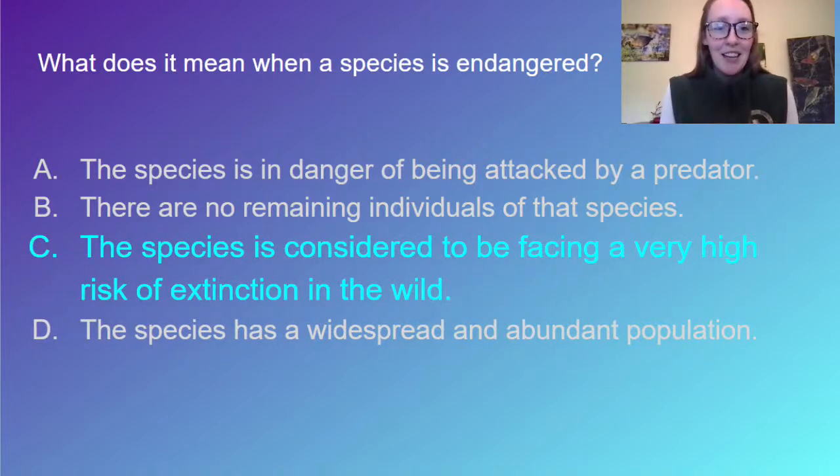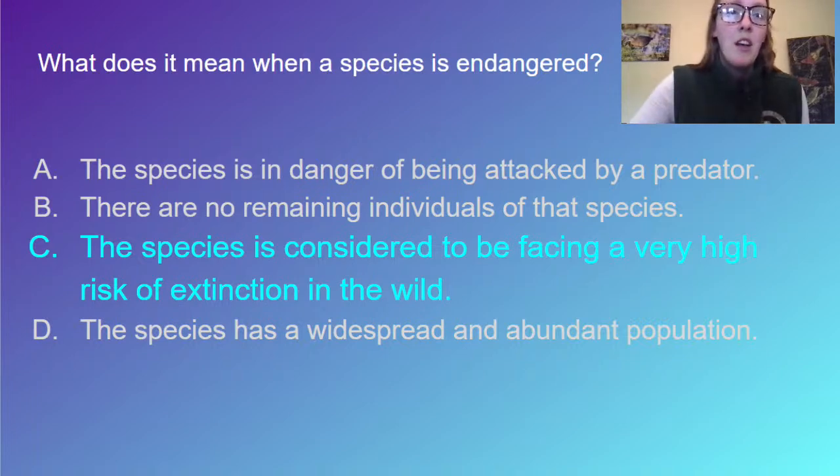All right, why don't we go to the next slide? So if you thought C, the species is considered to be facing a very high risk of extinction in the wild, you would be correct. When there are no remaining individuals of that species, that would be an extinct species. And if there's a widespread and abundant population, then they're not considered endangered either.